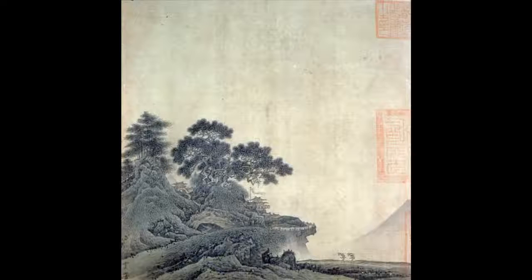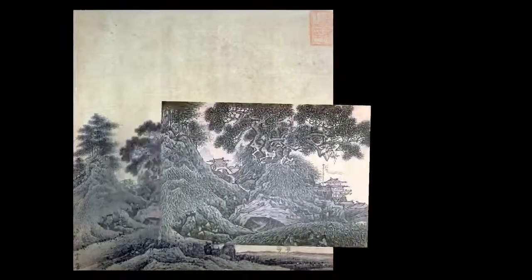He was the teacher of a much greater master, Liang Kai. He was his teacher as a figure painter in the academy. And this is a signed work of his, an album leaf, Palace Museum in Taipei, titled Temple by a Mountain Pass. This is in the Chinese Art Treasures exhibition. Now here, and the detail beside it.